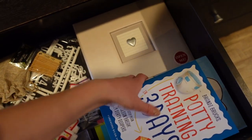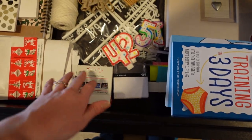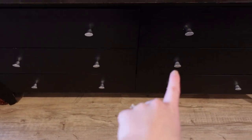We also have a scrapbook. And then we have some books. And then these are address stamps. Okay, I have some extra decor in here that I just don't know what to do with. I put my laptop in here, but this might not stay. I think the rest of these are empty. So I got three empty drawers, technically four.